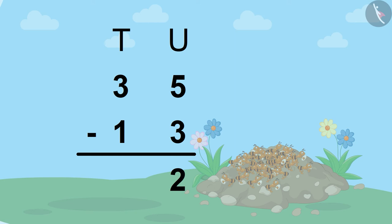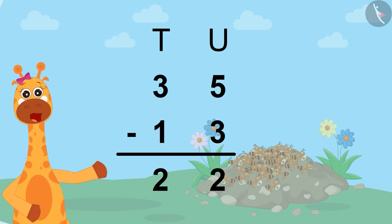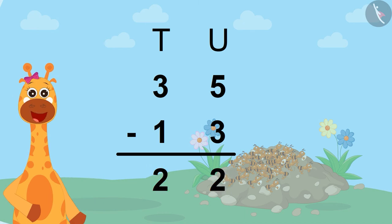Now we will subtract numbers 3 and 1 written in the tens place. 1 subtracted from 3 is 2. Let us write it like this here below the tens place. I got 22 in the answer. That is, anthill has 22 ants.